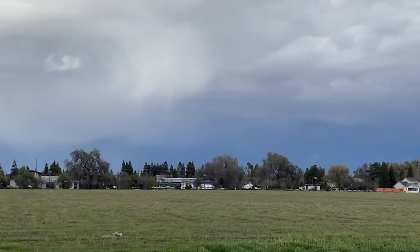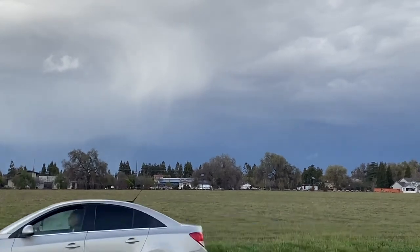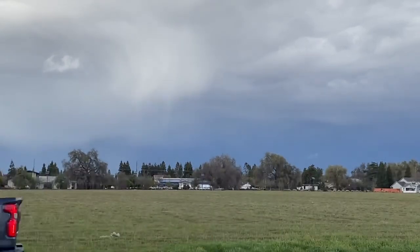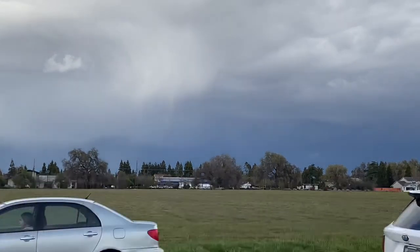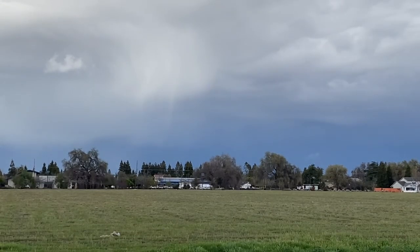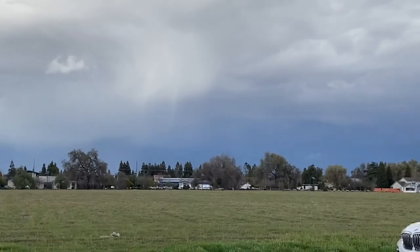Pretty fast paced. It's moving along pretty nicely. Alright. I know a lot of lightning's happening probably right back in there. It's a rainmaker. A definite rainmaker.